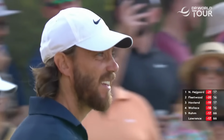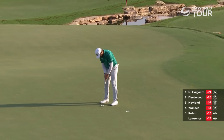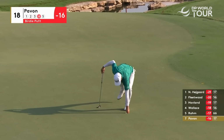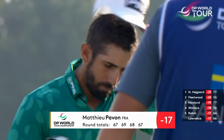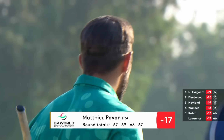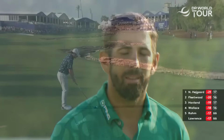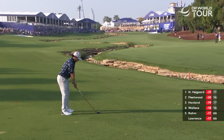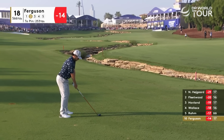Middle of the green for Tommy. It is a difficult flag to get to. Up to 18, Mathieu Pavon. What a finish from the Frenchman, from the Spanish Open champion. 4 straight birdies to close out the day for a round of 67, and that has taken him back above Rasmus Højgaard. And that fight for the PGA Tour cards and dual membership continues.